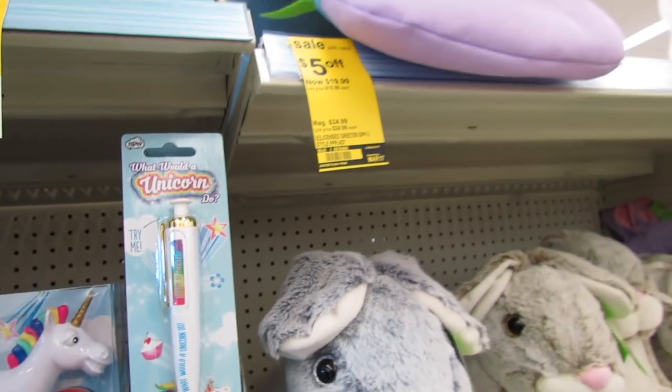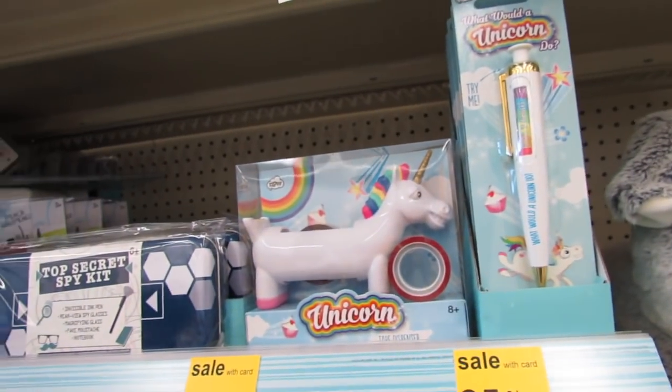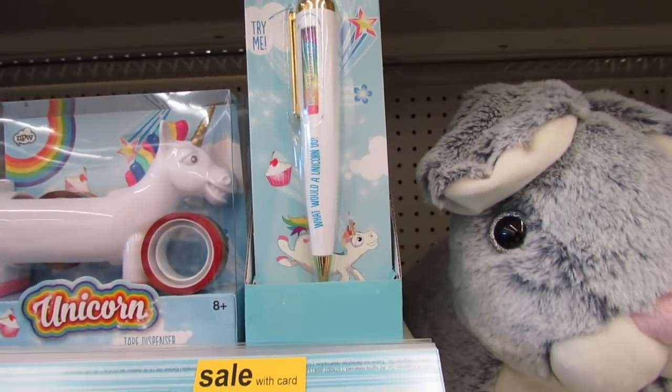It is a really pretty set if you want to treat yourself or if you want to get it as a gift. There's so much to show on this aisle, you guys. I will definitely have to come back, but I just kind of gravitated towards some of the really cute things to show you guys here in this first video.